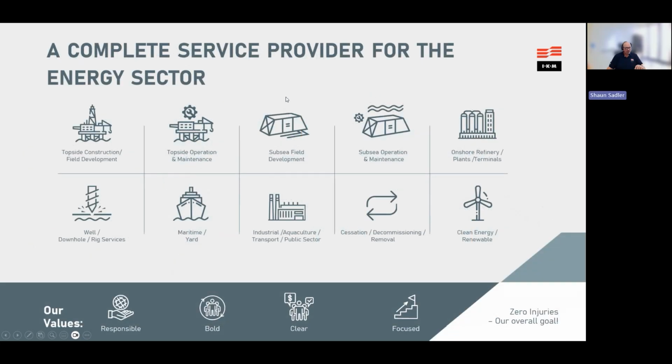So in terms of the broader organization, we really aim to establish ourselves as a competent, cost-effective service provider to the energy sector, supporting a very wide range of activities and extending into adjacent industries and even picking up energy transition opportunities increasingly. But here today, we're talking about decommissioning. And I think that's really important. I think decommissioning has played a critical role, a foundational role in the growth and success of the IKM group worldwide.